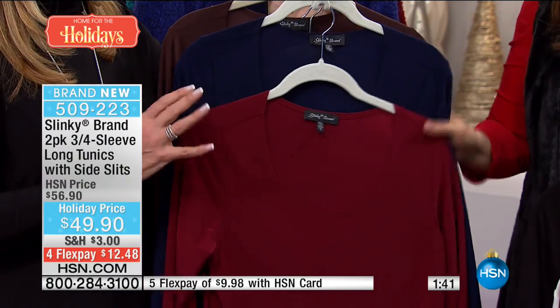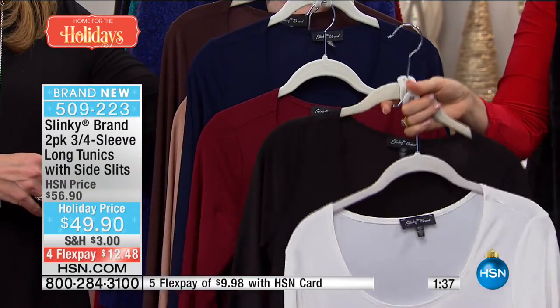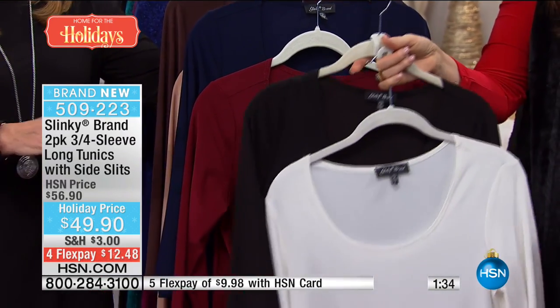That's a great color combination. I love that right navy there. And that sangria, that beautiful deep Merlot color. It looks good on everybody. It absolutely really does. Absolutely. And you know what?